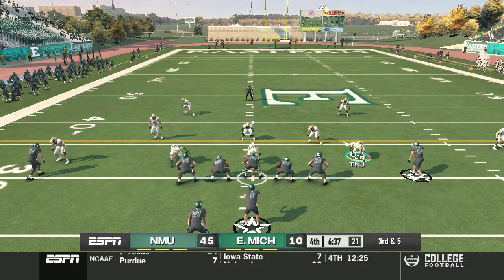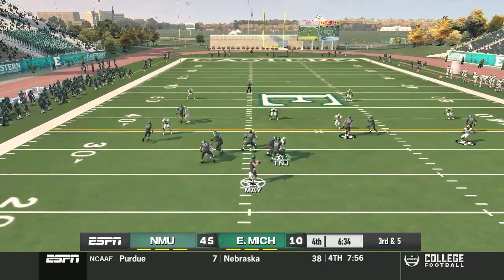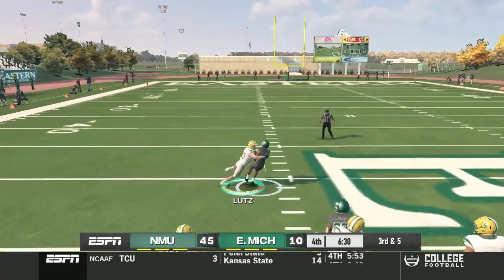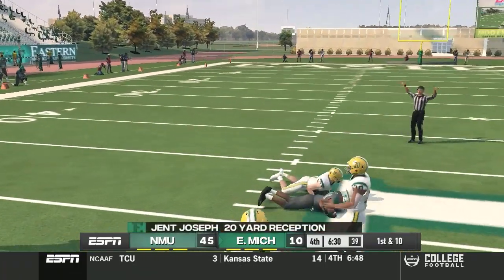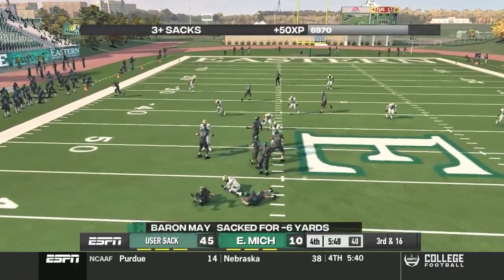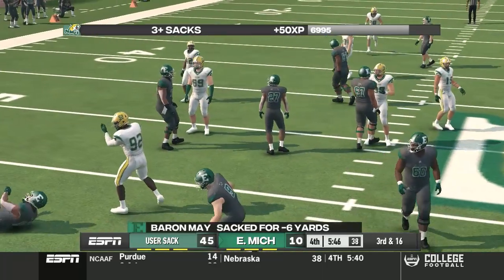He is eating it. 3rd and 5. Here's Baron May. Looking across the middle. He finds Gent Joseph. And Gent Joseph looking to break Richard Lutz's tackle, but he's not able to. But he does pick up 20 yards. Here's Baron May, and he's coming down. TNJ got his hands on him, and he ripped him to the ground.